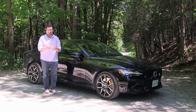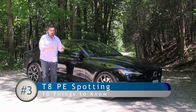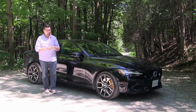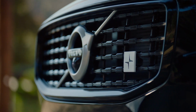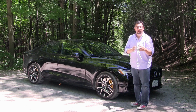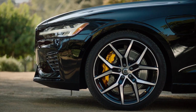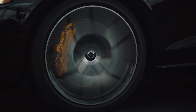So how do you identify a Polestar engineered plug-in hybrid versus a regular plug-in hybrid in the Volvo lineup? Well, there are some visual cues that give it away, and they make it pretty attractive. On the front grille and on the back, you actually have a Polestar badge, a unique design. Probably most attractive is that Polestar's color is gold, and you've got these gorgeous Brembo gold brake calipers on the front and back. It's really an attractive look overall.